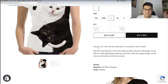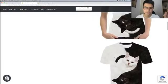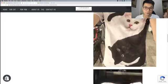So this is the easiest, the minimum that you need to have. A very simple paragraph that's talking to them. A very simple thing that is like a feature or an explanation of the product. And then the details. And then a lot of photos here. The best is to also have a customer photo, and you put the customer photo from AliExpress.